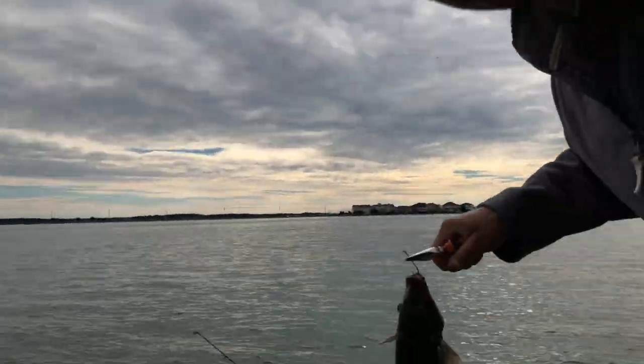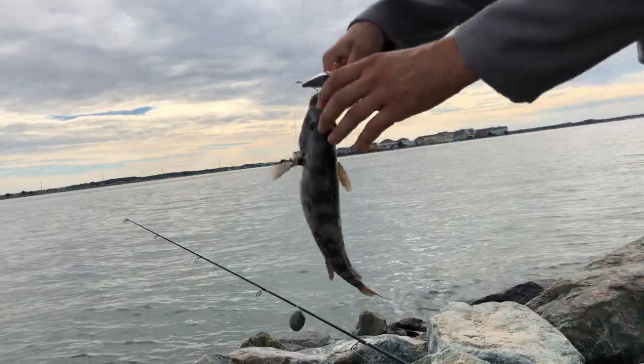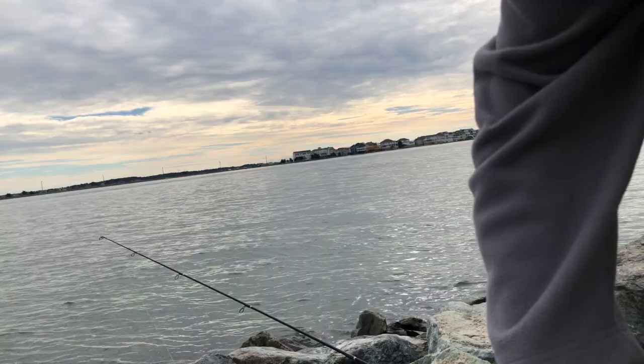They're perfect for scraping barnacles and crunching up crabs and feeding off the bottom here. Oh buddy, let's go measure this guy up. Dude, that's crazy. He just crapped out a crab leg.